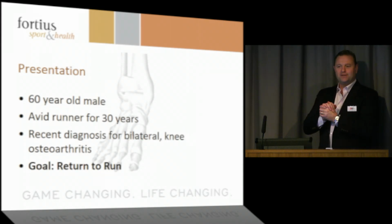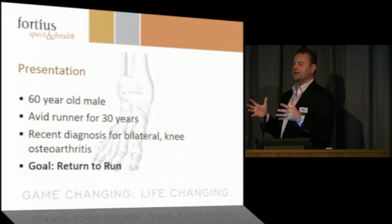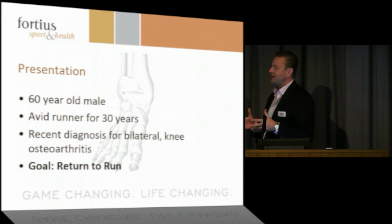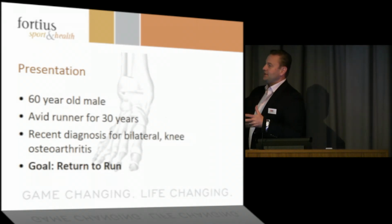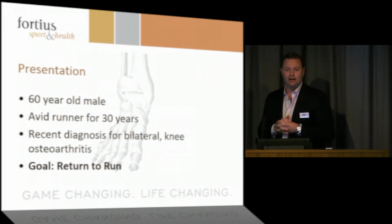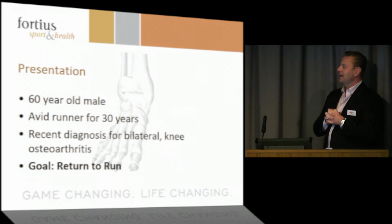This guy's 60 years old, has run for 30 years, and when you're around runners, you realize how passionate they are about it. For some people, it's a major part of their lifestyle. So this guy comes in, and he's been just diagnosed with early medial compartment OA in his knees, both sides. And he looked at me and he said, I just want to be able to continue running. He goes, I need it. I'm an accountant. And he said, I need some time away from my wife. He did say that.